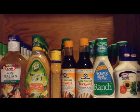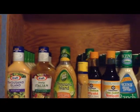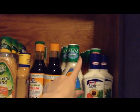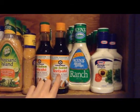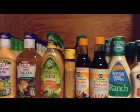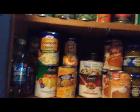All of the stuff that's up here is all of my salad dressings. These are all of the Kraft, the Wishbones. I have some of the Ken's, and the Butera brand as well. And then I just couldn't find anywhere to put my teriyaki sauce, so I threw it in here. You can see it all goes back there. So that is that.